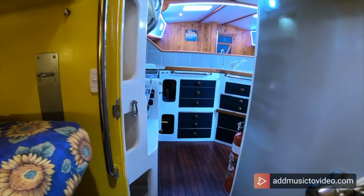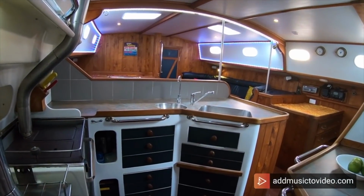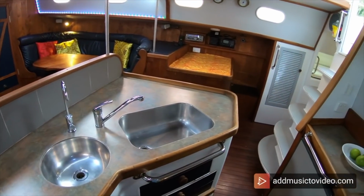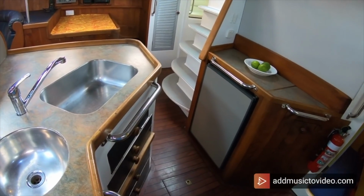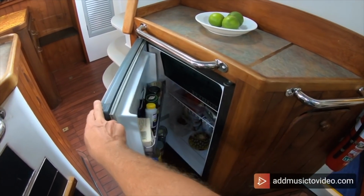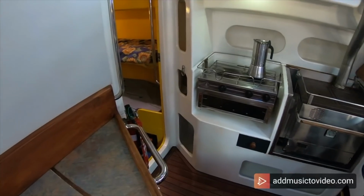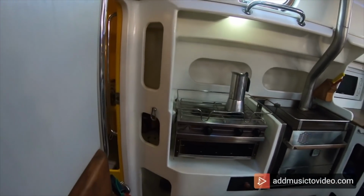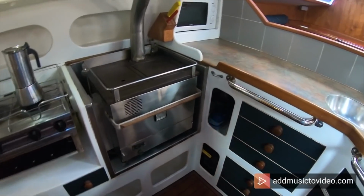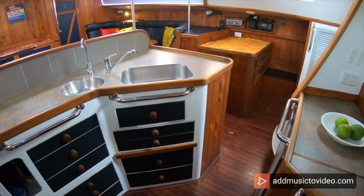Going back into the galley, on the left side is the double propane burner with a little grill inside, the diesel stove, double sink, the 240 volt angle freezer, that's the extractor hood fan, the microwave, lots of handholds and strong points in the kitchen.